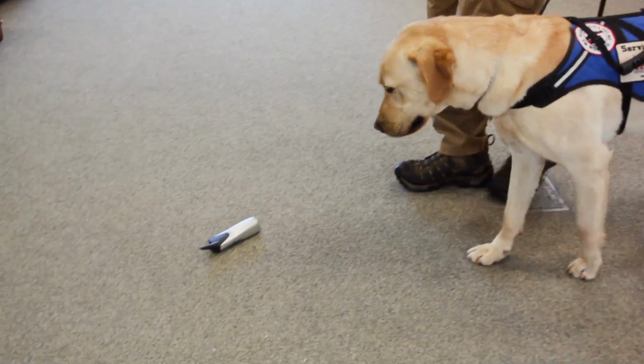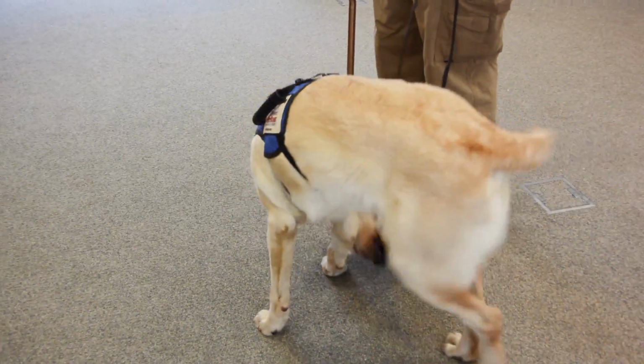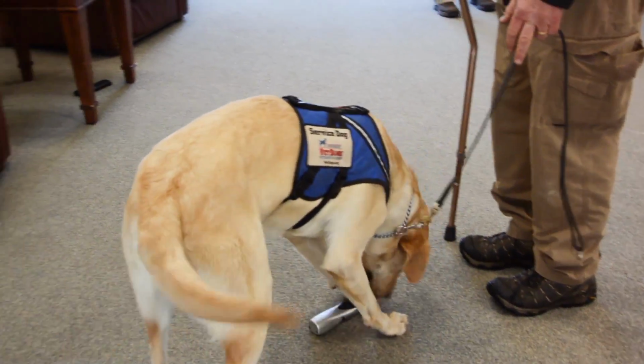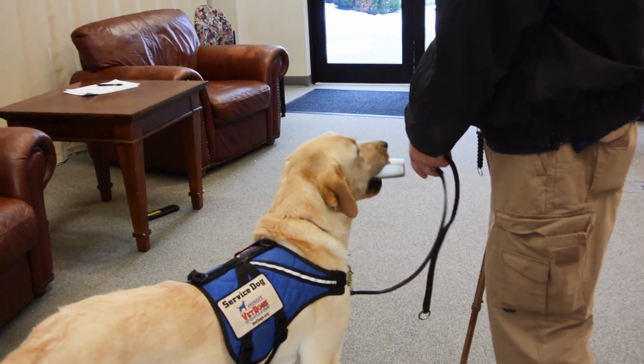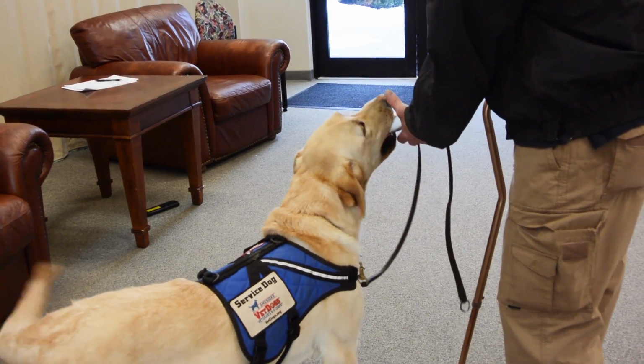Taking retrieving even further is the dogs go get the phone. They have to be able to answer a phone in case of emergency. If someone's trying to get into the home, to notify them, to just make a phone call. The dogs will go retrieve the phone for the veterans.